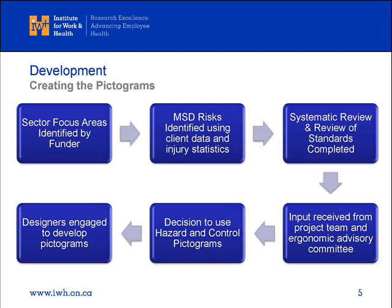So even though this is sort of drawn as a step-by-step process, there was lots of going back and forth between the different boxes. So we started getting input on the risks that we had identified and showing that to our ergonomic team, and did they agree? Were they surprised by the findings? And they gave us some input on that. And then as we started getting information from the systematic review, they also started reviewing that.